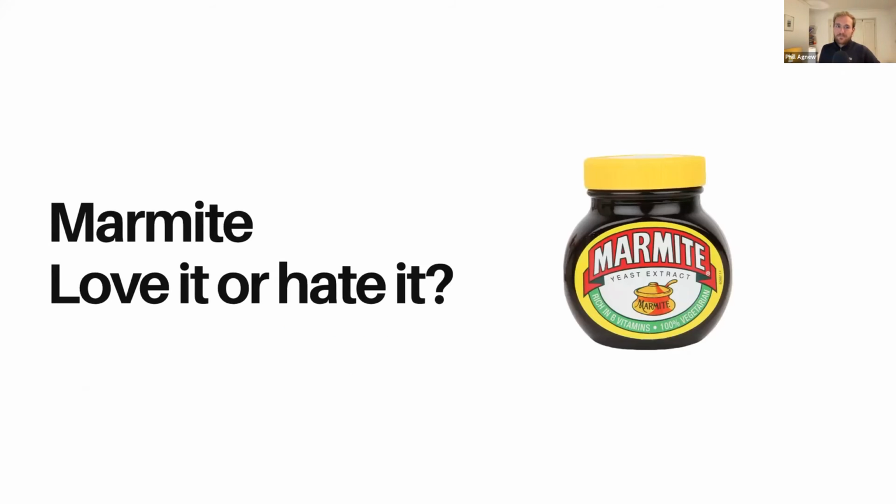It's Marmite. If you're not in the UK, you might not know about Marmite. It is a yeast extract spread, but that is not what makes Marmite interesting. What makes it interesting is how, just like Stephen Bradbury, it constantly highlights its flaws.